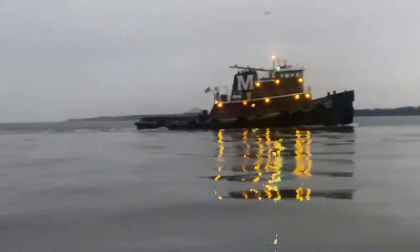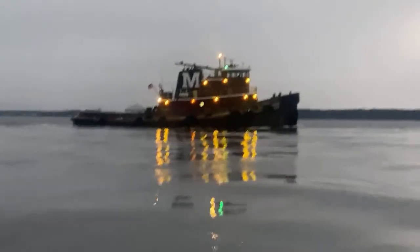Well, you're quite welcome, and we really enjoy bringing these to you guys. Ann Moran will make her way back to the Port of Brunswick after assisting the Kirk J. Crosby and the Crosby Star with this stern section of the ship. And we're going to turn around here and get a parting glimpse of this stern section.